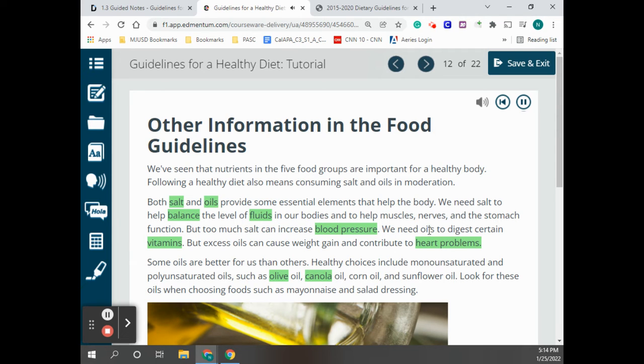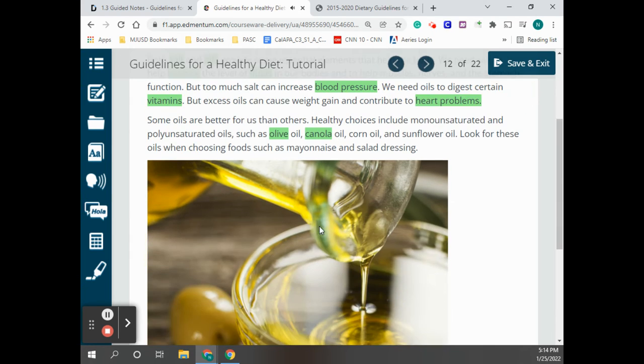We need oils to digest certain vitamins. But excess oils can cause weight gain and contribute to heart problems. Some oils are better for us than others. Healthy choices include monounsaturated and polyunsaturated oils, such as olive oil, canola oil, corn oil, and sunflower oil. Look for these oils when choosing foods such as mayonnaise and salad dressing.